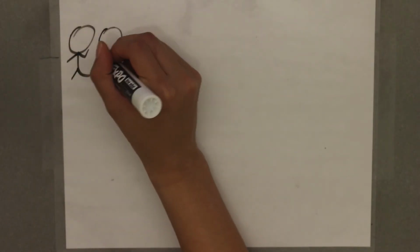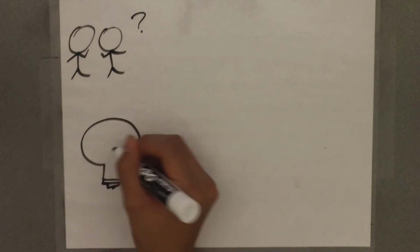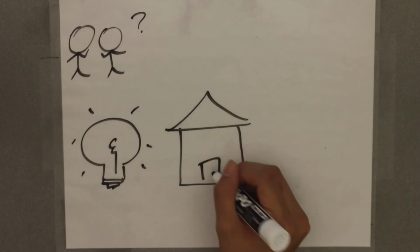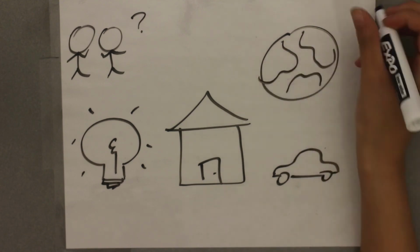So what does this matter for us? Well, we get to use the biogas for really cool stuff, like using it for electricity, heating and cooling our houses, and fueling our vehicles, all while keeping our planet cleaner and reducing our emissions.